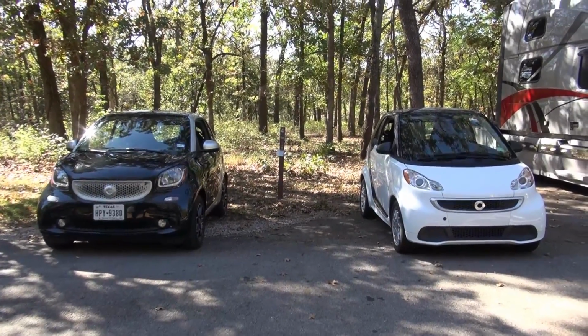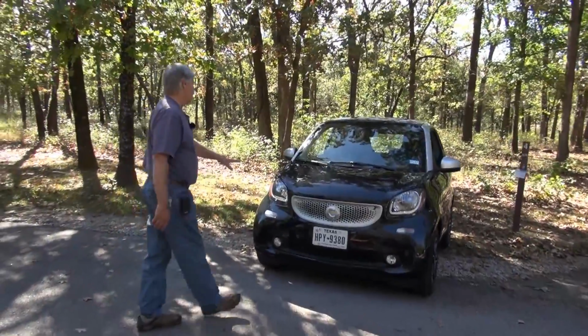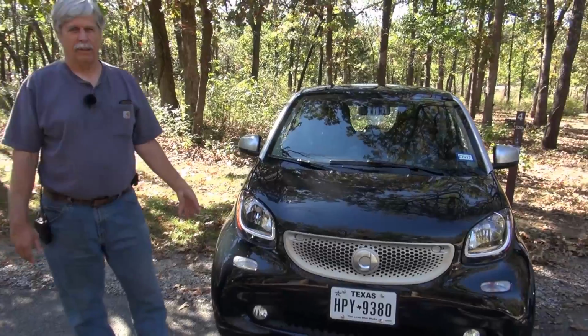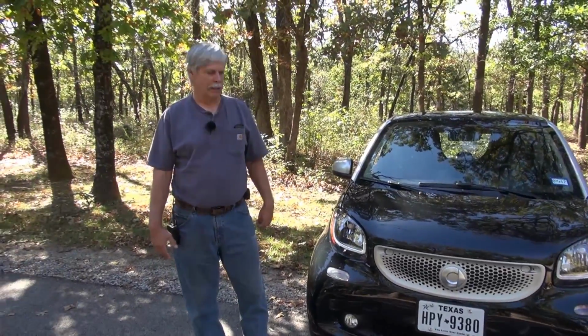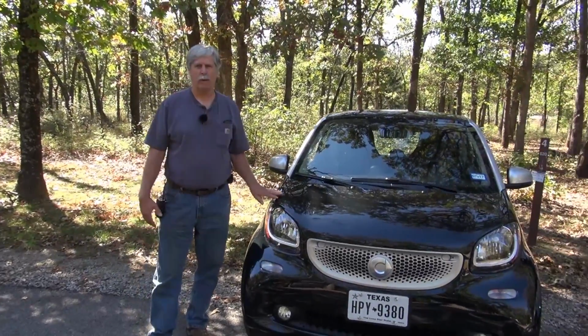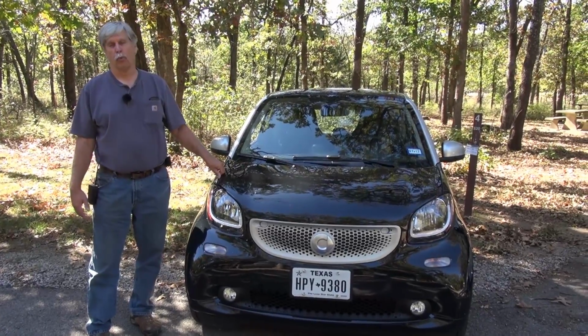The major difference between the cars is the width and the power. This new car has far more power than my old 2012. It's so much more that it actually is amazing when you drive it. It's only 20 horsepower more. This one has almost 90 horsepower, 89 horsepower, and that one over there has 70 horsepower. But there's a world of difference.